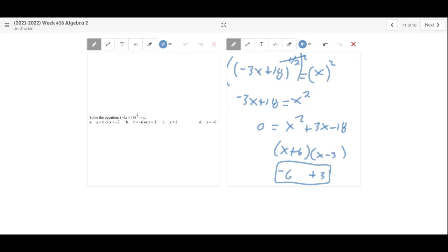Because, you know, you might end up with one that doesn't work, but I think they might work. Did anybody check them out? So if I use negative, let's take negative 6 first. If I put negative 6 in here, negative 3 times negative 6 is positive 18, so I'd end up with positive 18 plus 18 to the 1/2 is equal to negative 6. Ooh, that does not look like it's going to work, does it?